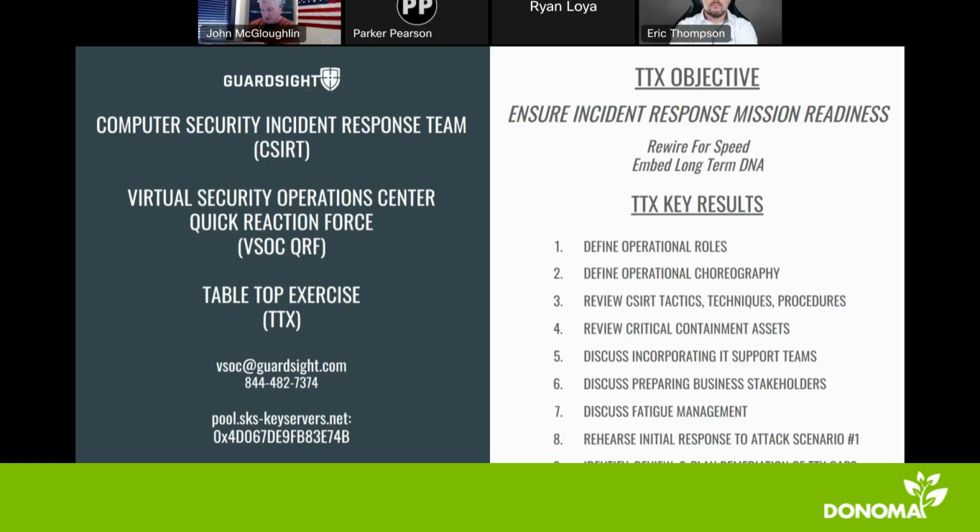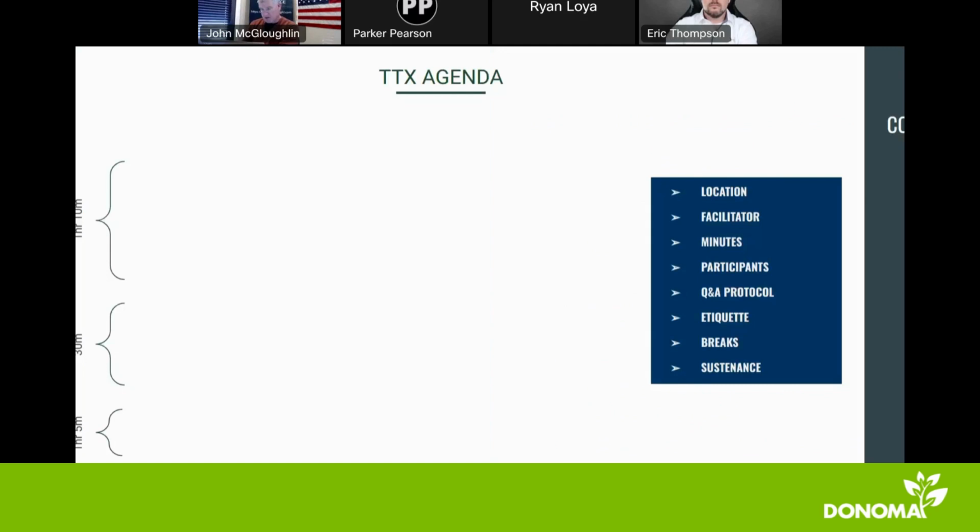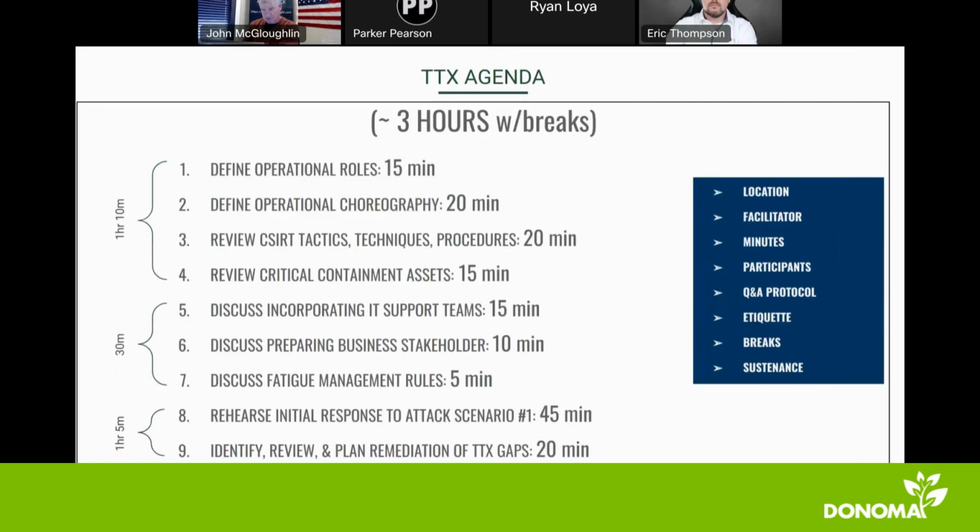And then we generally give scenarios and then identify the opportunities for improvement from those scenarios. Today, we're not actually going to go through a TTX or a scenario. It's just to give the audience a perspective of what these things look like. So again, this isn't a 3-hour thing here, but these are typically what agendas look like. There are all the things that I discussed up top. And these are the things that are important.